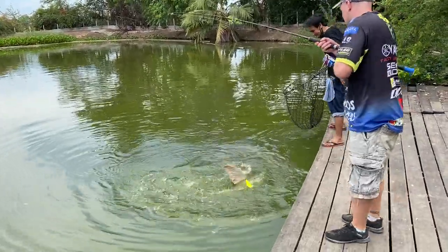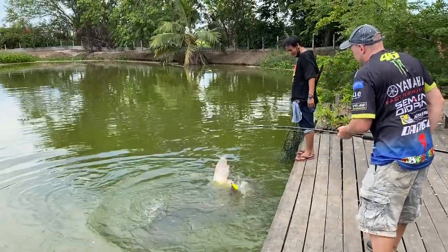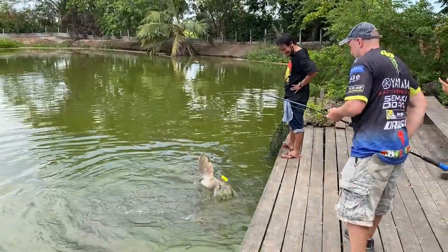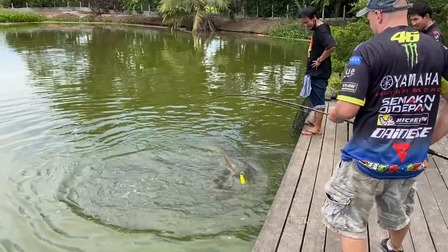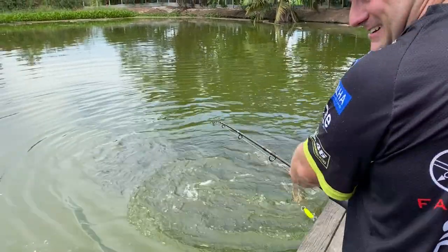Found out I'd hooked a big Mekong in the tail. No surprise I couldn't stop it on its initial run. Luckily, it just ran out of room. Where's the head? There's a rod here.